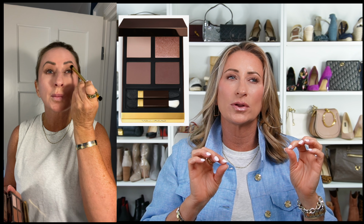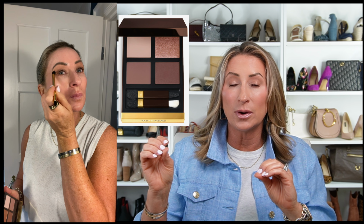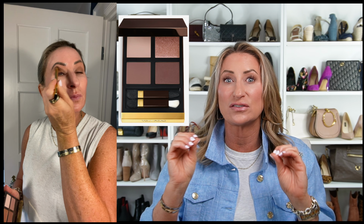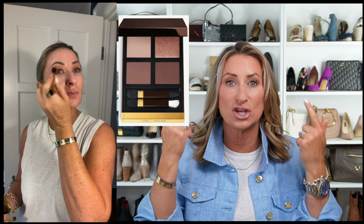And so I take the kind of peachy tone and put it all over my lid. Then I take a little bit more of the mauve tone, which has a little bit more darkness to it, just add a little bit to the crease. If I really want to go dramatic, I can add a little bit of that really dark color, but I tend to find that kind of closes my eyes off, so I like that more mid-tone personally.